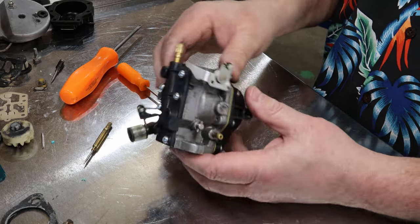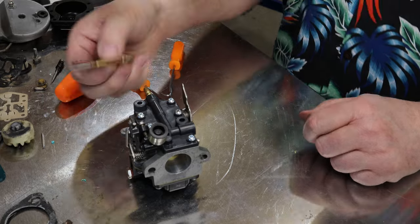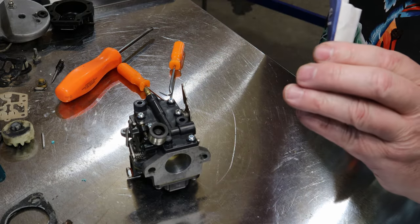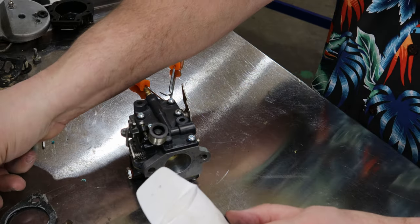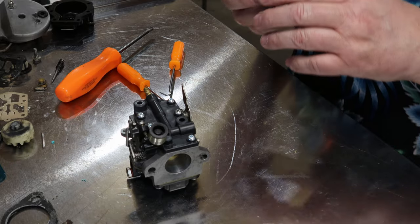But yeah, carburetors are very simple on these things. Very simple. And this needle, there's absolutely nothing wrong with it. I'm just putting in a new one because I have it. And I'll just stick that aside, and we'll be using that later on. Something else with a damaged needle, possibly.